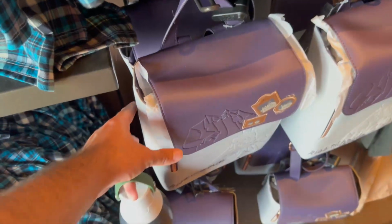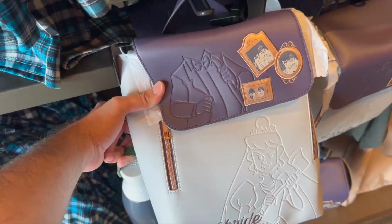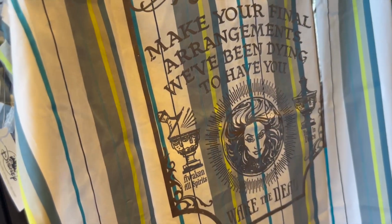This is a new bag. I don't think I've seen this before. It's like pleather. The new Haunted Mansion movie comes out this summer, so I'm excited to see how the merchandise changes, because it's not Eddie Murphy any longer. And then Madame Leota is Jamie Lee Curtis, which should be really exciting.